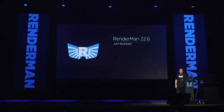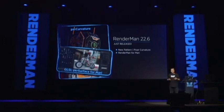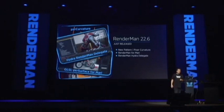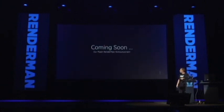RenderMan 22.6, that was just released a few weeks ago. We have a new Pixar curvature pattern in this dot release, so you don't have to beat yourself up trying to beat up your shaders. We have a new RenderMan for Mari, a real-time GLSL shader that emulates the Pixar surface shader, which is the surface shader that we use in production at Pixar and that we also ship with RenderMan. That's now emulated in Mari. And we also have the RenderMan Hydra Delegate that I was talking about earlier. So a pretty nice release. That also has more stuff, because who doesn't like more stuff, right?